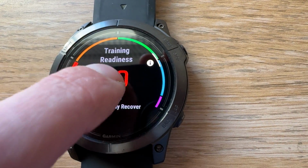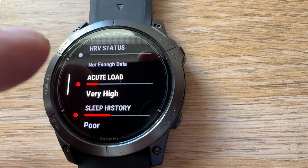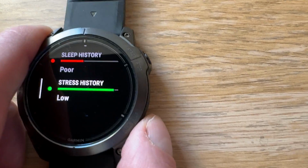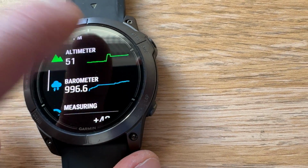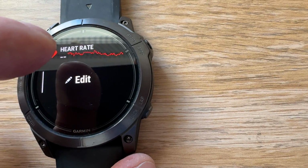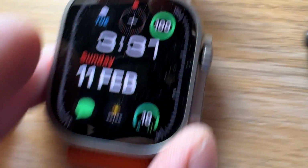You can actually see everything you need to see on the screen when you want it. I particularly like the body battery and the training readiness, because whether it's psychological or not, it does aid your training. If it says you're ready to go, you are. But when you're out in the mountains, out walking, you can set the individual data fields, which is phenomenal, which you can't do on the Apple Watch.